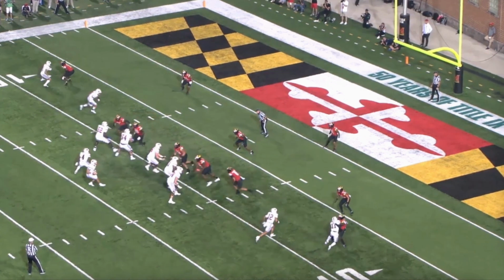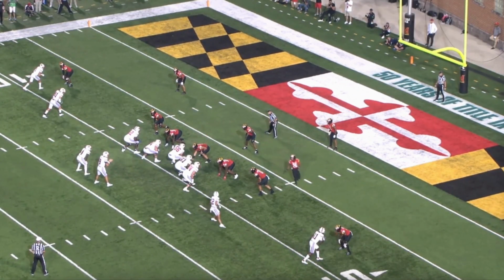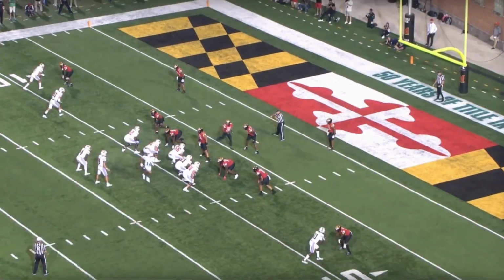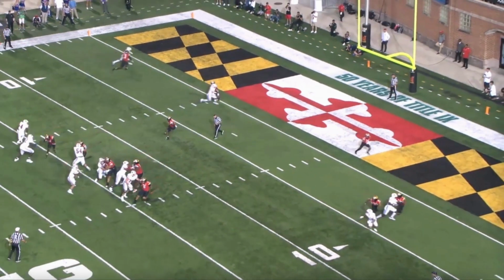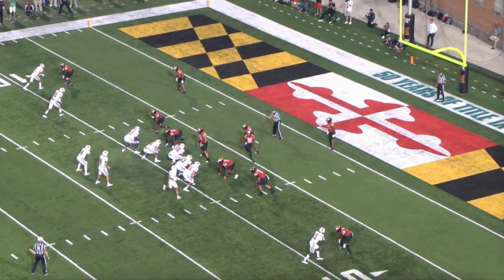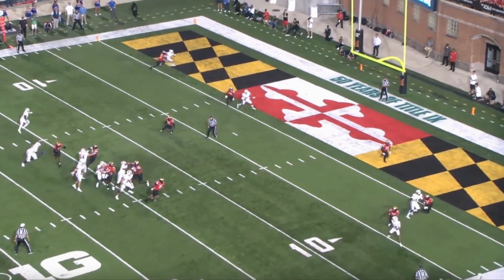And he does kind of have to guess a little bit, got a little juked, but he's able to use his burst. He's able to use his speed to quickly recover. And this receiver, yeah, he maybe got him a step on that release, but he was able to quickly recover and use that speed and quickness to be able to do so. And it just shows that he can also cover in that short to intermediate area.